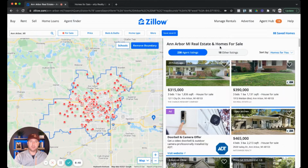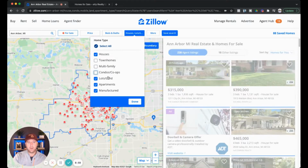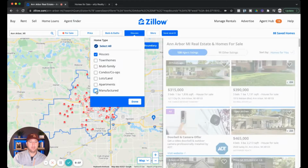If you're not interested in dealing with for sale by owner listings, unclick that one as well. And now the next thing you're going to want to do is go to home type. Everyone's got their ideal home in mind. If it's a single family home, we don't need to be messing around with townhomes, multifamily, co-ops, or vacant land, for that matter, where there are no houses even built on them yet. Get rid of apartments and manufactured homes.